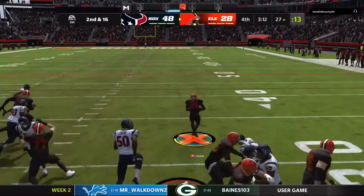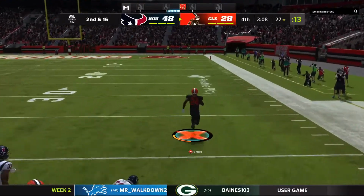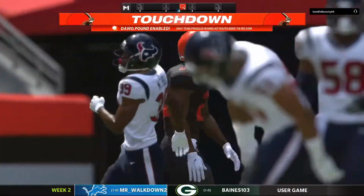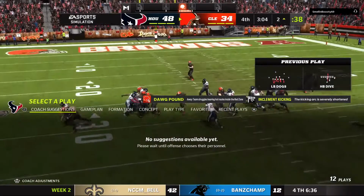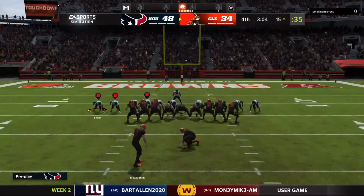Following the penalty, Chubb. Space to maneuver at the 40. Breaks the tackle. He's got room to run. The 30. 10. And he'll take it into the end zone for a Browns touchdown. Nick Chubb, 73 yards. And the Browns have got it back to a 2-score game here in the 4th.